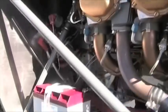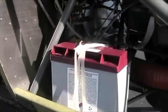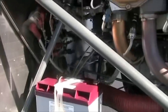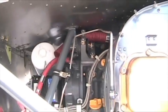Beautiful engine. Battery box hasn't come in yet, so we just securely firm that down for all of our ground runs here. It's supposed to come in tomorrow. Nice job here. Oh yeah.